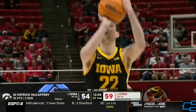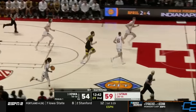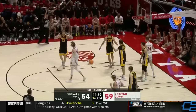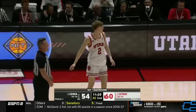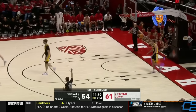Patrick McCaffrey. Now Iowa chipped away with some solid defense in the zone, still giving away points at the free throw line. They want to get back to penetrating and scoring. They've fallen in love with the three-point line, and it hasn't paid dividends. Brandon Carlson got the bump. His teammates have been making plays, partially because of him, plays on the defensive end.